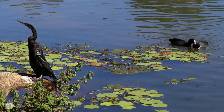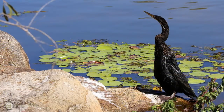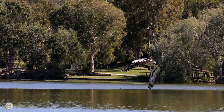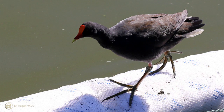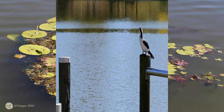That's those coots we saw earlier. Now he's up on the rock. It might even have the wings spread there. Looks like that fish is still pretty high, hasn't gone properly down yet, but we'll leave that and move on. As the pelican took off. Look at the feet on that moorhen. They seem to have much longer and skinnier toes than the swamp hens have got.